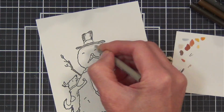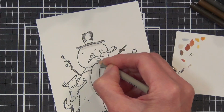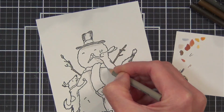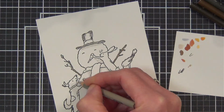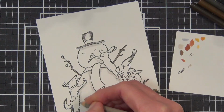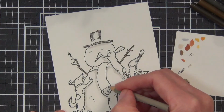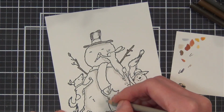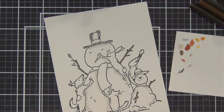So all I'm doing is laying down some really simple colour here. And then my Gamsol will do the hard work for me. I'm not worrying about doing any fancy blending.